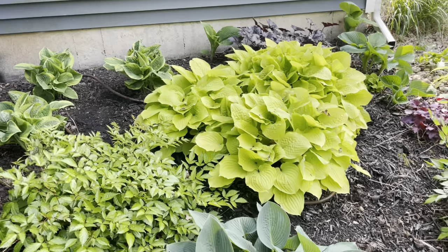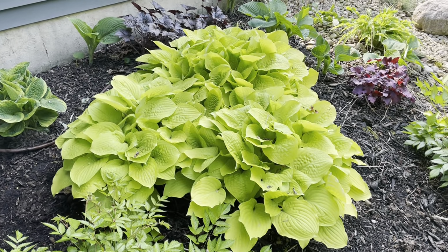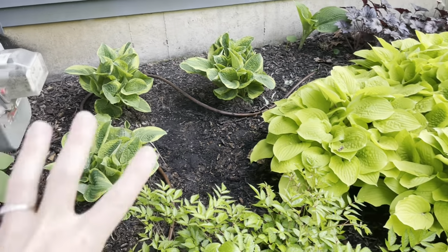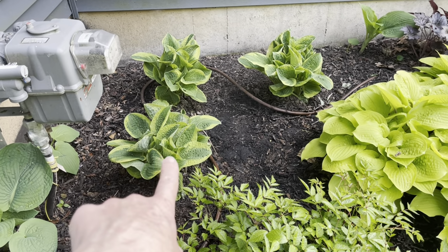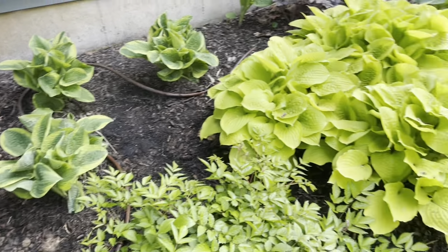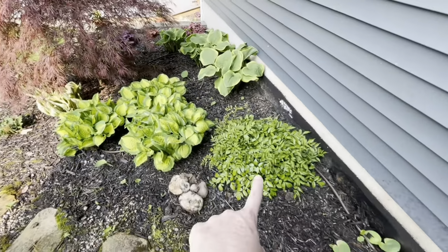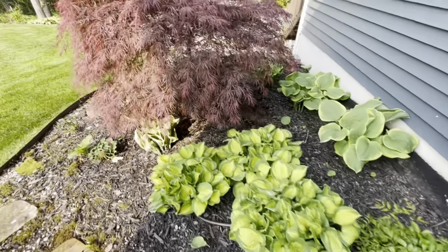But next year I'll probably come in and split this little chunk up and do the same thing, just so it kind of has a little bit more space, like those Minutemans. Those aren't Minuteman, those are wide brims. Those are still starting to fill out. This is looking a lot better too. That astilbe will be nice there. These are starting to fill out nicely.